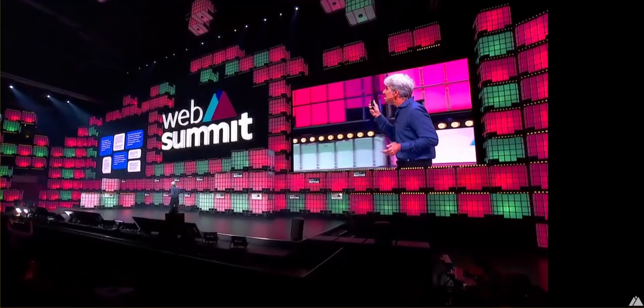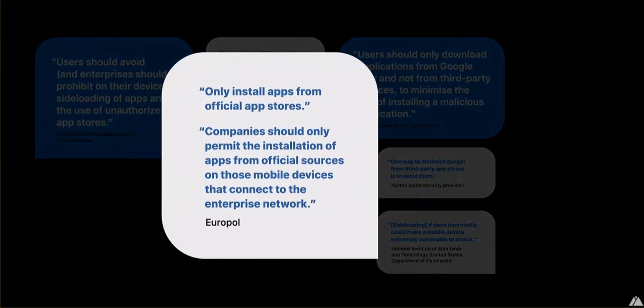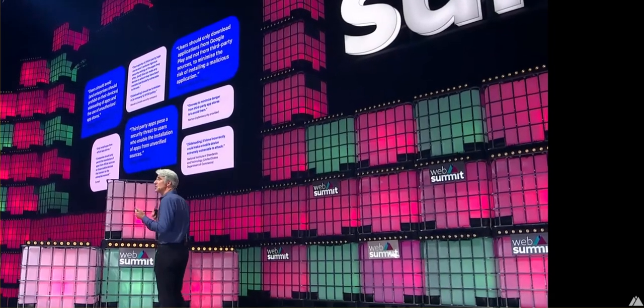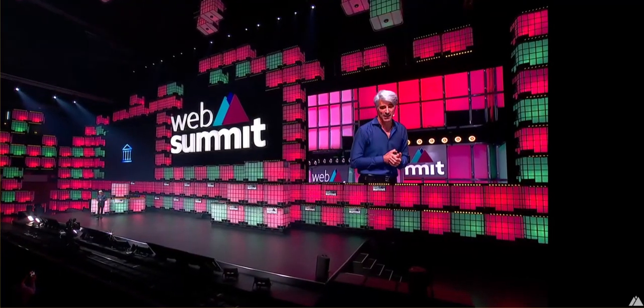Here's what the leading cybersecurity government agencies have to say. According to Europol, users should, quote, only install apps from official app stores. And other government agencies in Europe and the US draw exactly the same conclusion. There's a clear consensus here, and it's that sideloading undermines security and puts people's data at risk. Now, this brings us back to the Digital Markets Act.